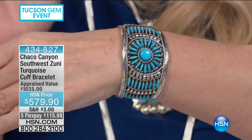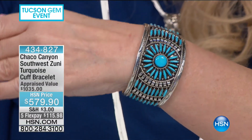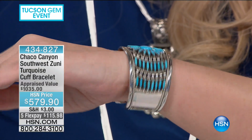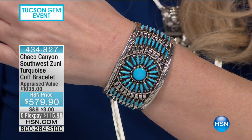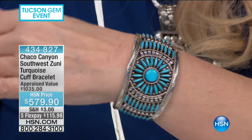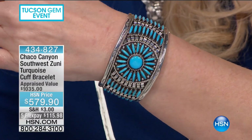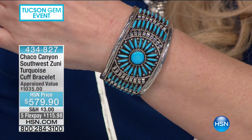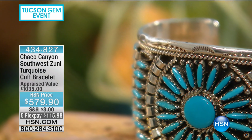Now, the detail in this surpasses anything we have done in a cuff so far today. Especially the way it is made. Again, this is Zuni made. The artisan here comes from the Zuni tribe out in New Mexico. His name is Charlie John, and they call it needlepoint because the pieces of turquoise are so tiny that they are about the size of a needle. The way they hand cut it, the way they hand polish it, everything has to be done by hand. It's very time consuming, and an artisan like this could make maybe 3 or 4 a day.